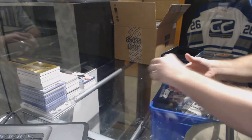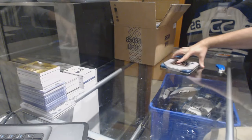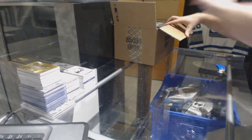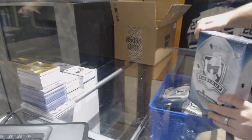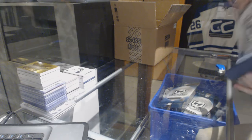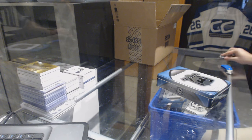Mario. Well, that's 2 solid packs. You bought the same Bennett card on eBay today? That's funny.